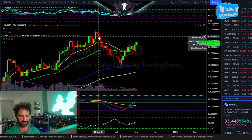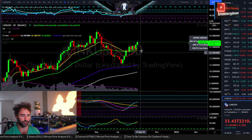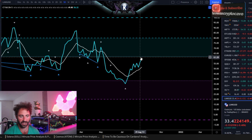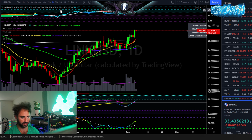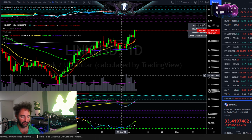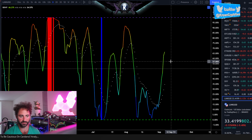Anyways, we have the tried and true: we've got trend continuation, we have volatility expanding, and we do have momentum oscillators also on the 5-day reaching towards the bullish control zone as well. I'm curious if we see any sort of short-term signals. Daily obviously has a golden cross right here. We see the continuation above the 200 simple alongside, again, expanding volatility.